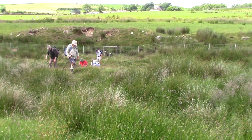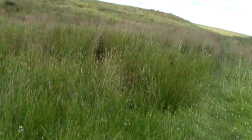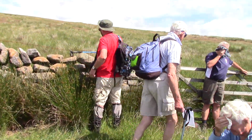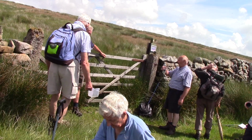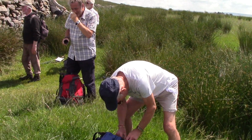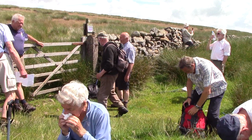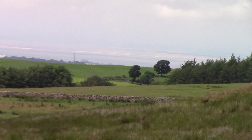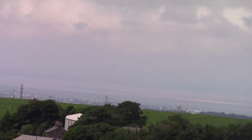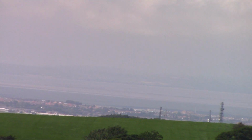Oh, this is a bad lot of ground we've got to go across. Go down in a dip and then cross a bit of a stream and back up again. Anyhow, we're having another break here just before we get back to the cars, and I'm not sorry about that. It's nice to just have this break. Just another look across into Morecambe Bay, but it's not a lot you can see really.